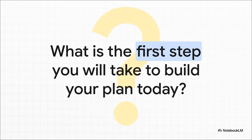So, now it's your turn. You have the framework. What's going to be your first step today? Are you going to sit down and identify your evacuation destinations? Or maybe talk with your family about a code word? You can use the checklists and tools right here on this page to take that first step and start turning all this knowledge into your family's actual plan.